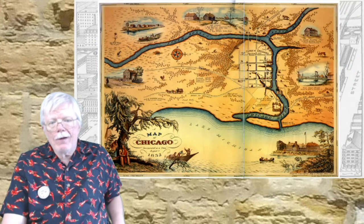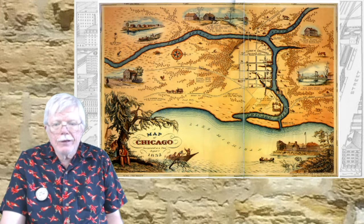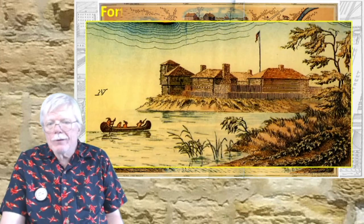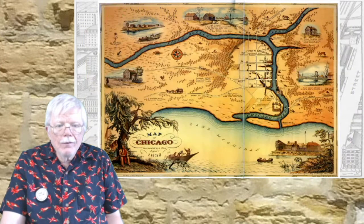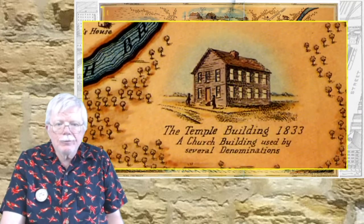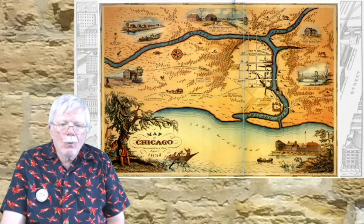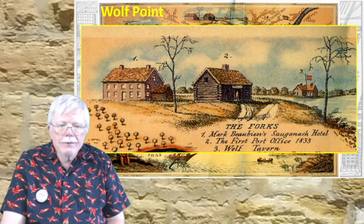And also fueling the inevitable fire was Chicago's rapid growth, meaning that buildings were built in the most rapid way possible. This map shows elements of Chicago in 1833, the year of incorporation of Chicago as a town with a population of 350. Among the structures mainly built of timber was Fort Dearborn on the south bank of the Chicago River and the shore of Lake Michigan. Other structures pictured on the map include the Temple Church building, shared by several denominations before their own separate churches were built. At the fork of the river, known as Wolf Point, the Saguenash Hotel on the left, the Wolf Tavern on the right, and the first post office built of logs in the center.